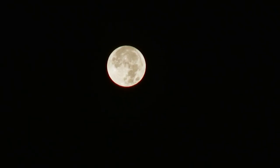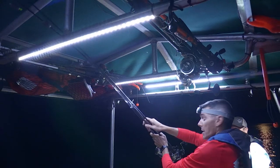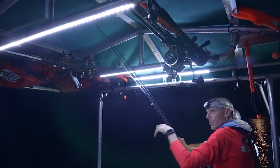What is your favorite way to catch these stripers? I prefer casting for them, which I don't get to do very much now. But yeah. Let's get some lines in the water and see if we can get some fish in the boat.